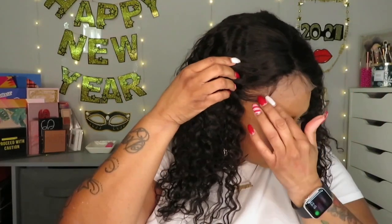This hair is pretty. Now before I can do anything to it though, y'all, I have got to figure out if I want to do these hairs or not. What a dilemma I have. I don't know. But you see the baby hairs there, right? I don't know. Let's see.